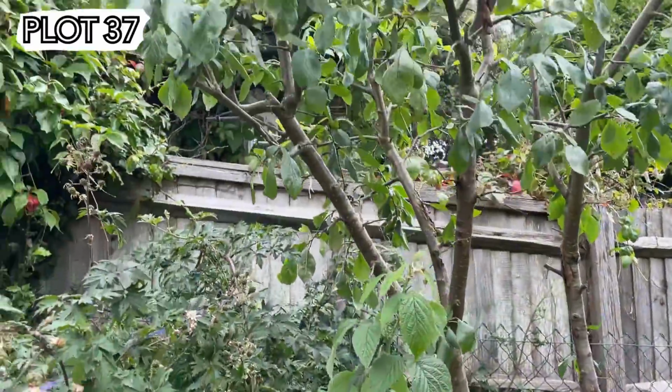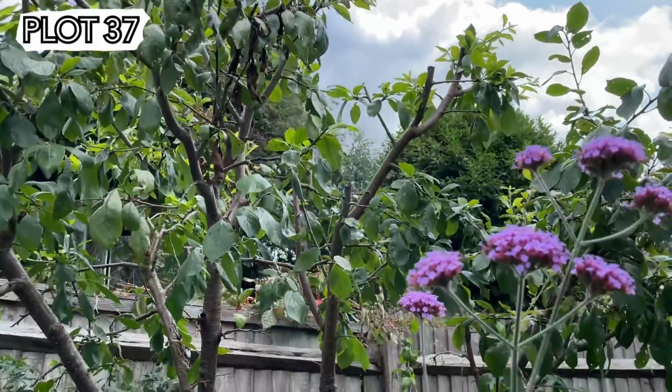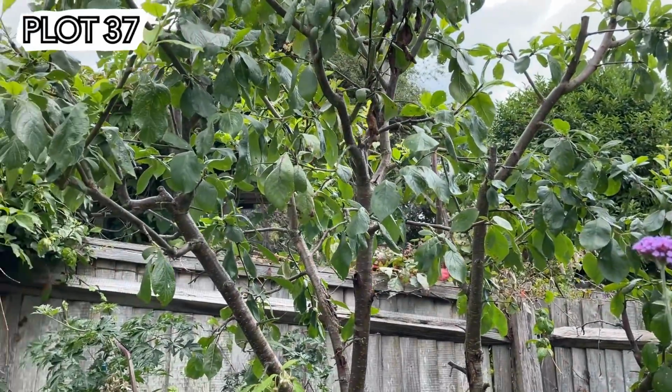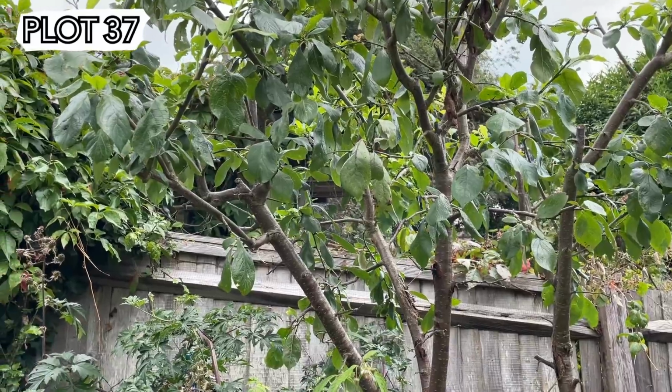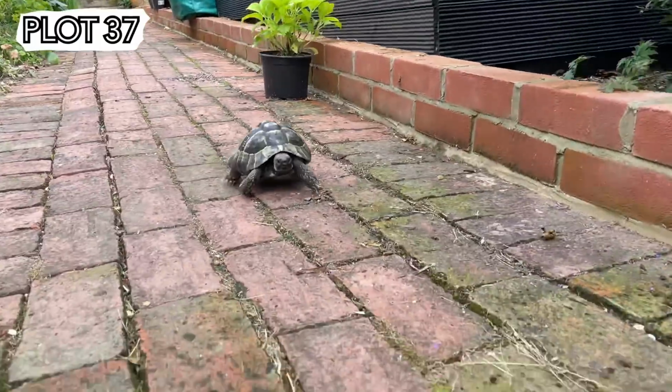Behind the blackberry is the plum tree. So this used to be really huge, and Johanna reduced it by about a third last year, so it hasn't produced any plums this year, but the tree itself looks so much healthier, so that's fantastic.